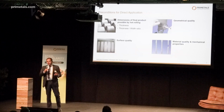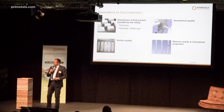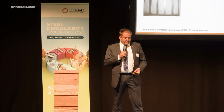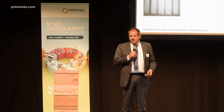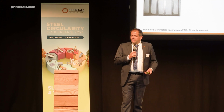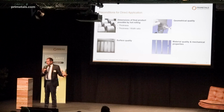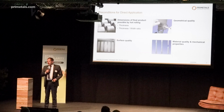If we talk about this direct application idea, it is clear that for the functionality of the steel, you have to have the mechanical properties asked for this specific part or this specific piece of steel for this application. But other factors also play a very important role, like the surface quality, the geometrical quality, and for sure the thickness, which was shown can be reached by a certain hot strip mill again. But under certain circumstances, is it possible to even use hot rolled material for final applications? And this will help for sure.